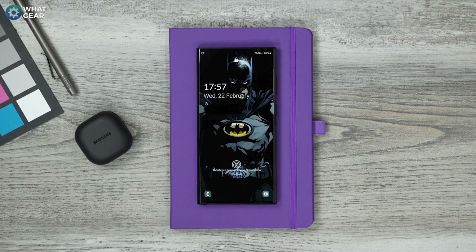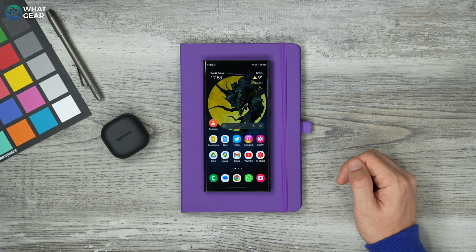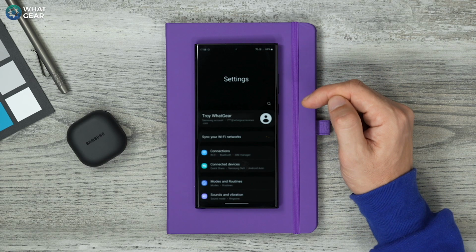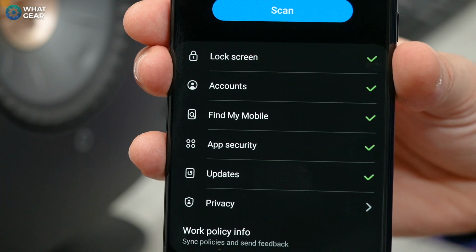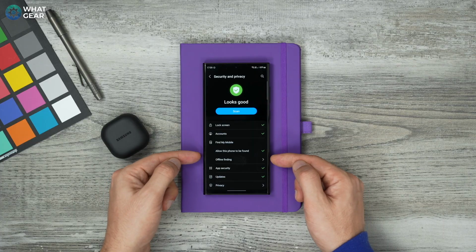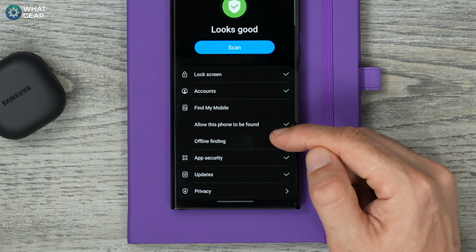Now, if you sold your soul to buy your new phone like I did, you probably don't want to lose it anytime soon. So let's set up a contingency plan like Batman would. Go to Settings, Security and Privacy, and then tap on Find My Mobile. And it's this section here, offline finding, that we want to look at.